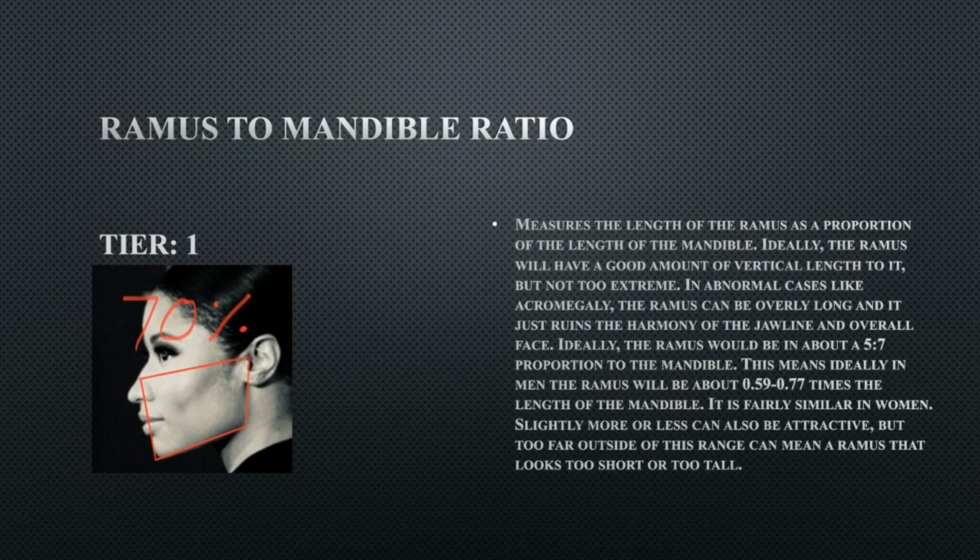Her ramus to mandible ratio is a tier 1 at 70%. So the ramus length relative to the mandible is at 70%, and this is within the ideal range. If it was past, let's say at 80%, it would have been outside the ideal range. But for hers to be 70%, she does have a lot of ramus, so she does have a very lengthy jaw, and that is good.